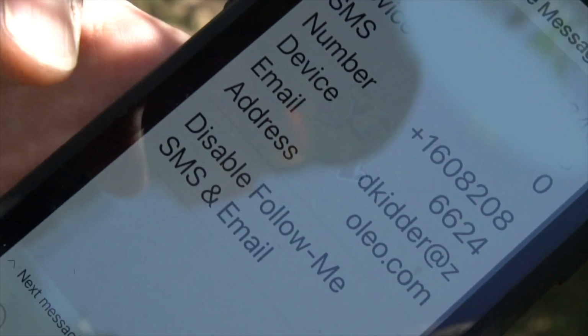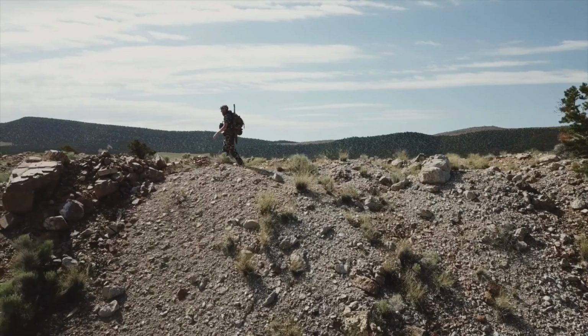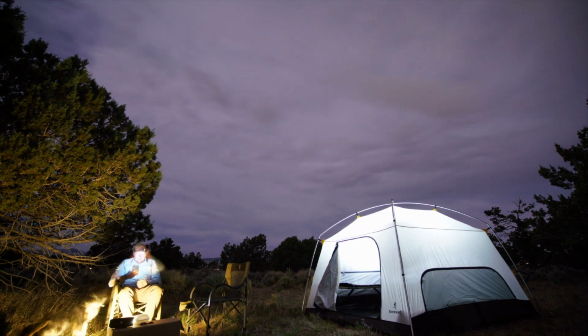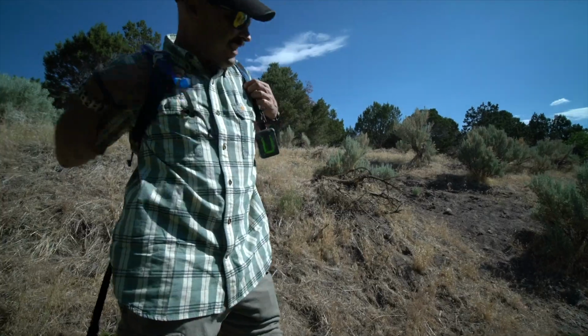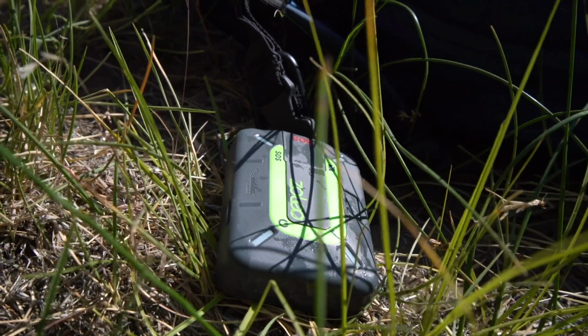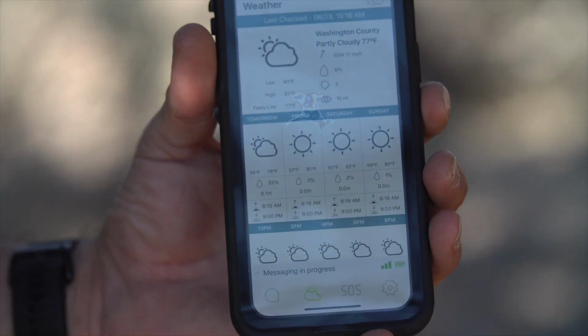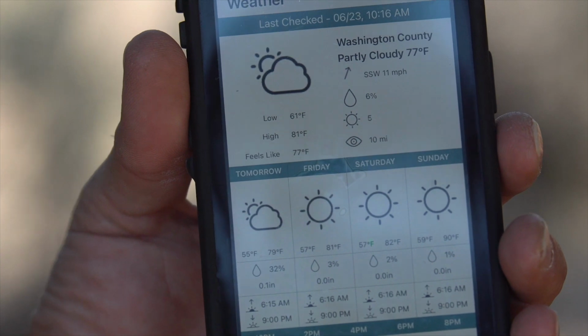Your Zoleo account comes with a phone number for your device, so people can easily send you up to 160-character text via their normal text messaging app. But they can send up to 950 characters if both parties are using the Zoleo app. The Zoleo app is free to download to your phone even if you don't have the Zoleo device. And finally, they have the Dark Sky weather monitoring for hyper-localized forecasts based upon your GPS coordinates.